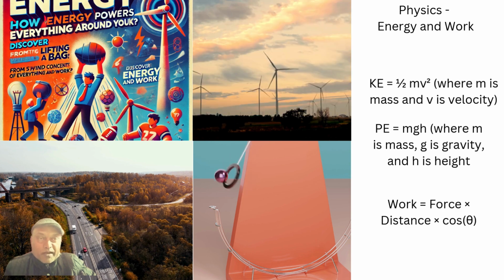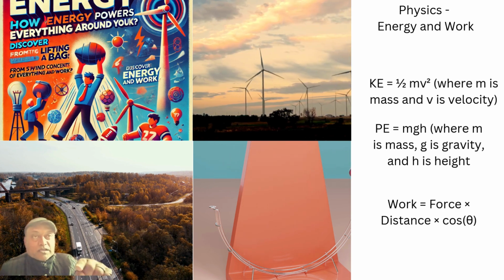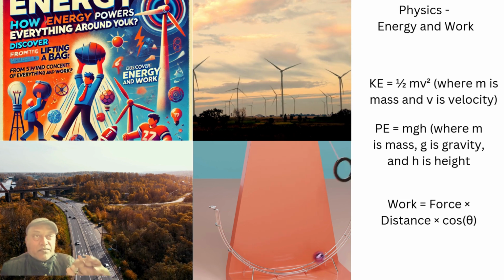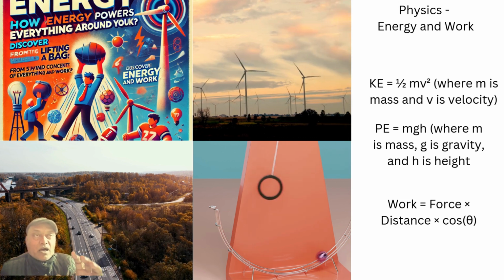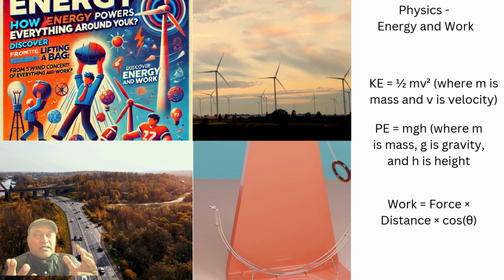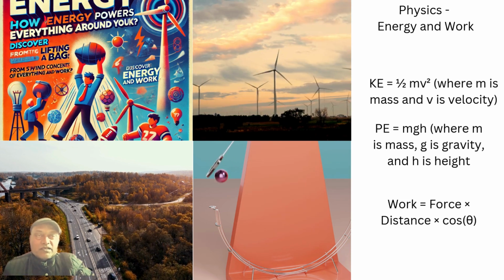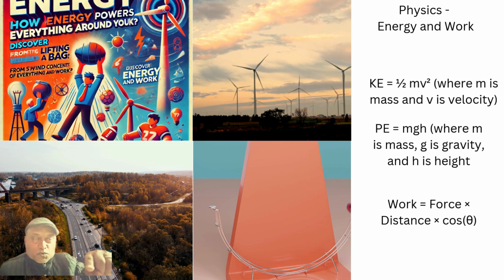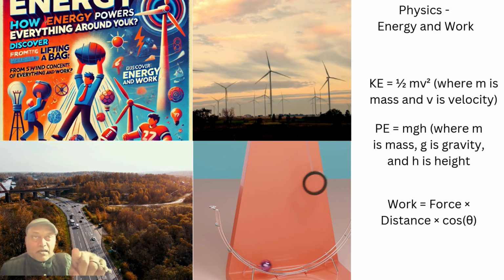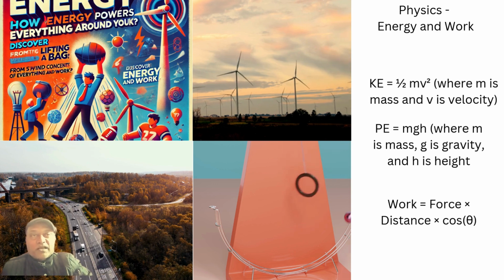If there is no movement, however, force is applied but there is no movement, then there is no work done, even if you are applying a lot of force. Example, pushing a wall doesn't count as work in physics. However hard you push it with huge pressure, you apply huge force, but the wall is not moving, so work is not done.